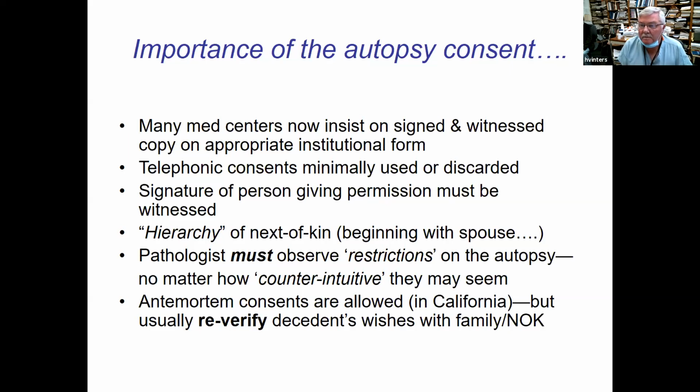We would never do an autopsy without an autopsy consent. The only autopsies that are done without a consent, of course, are at the medical examiner's office. In fact, one of our former residents is John Lucas, who's the chief medical examiner for the County of Los Angeles, a very effective individual as well, and a very good forensic pathologist. But academic autopsies are only done with the appropriate autopsy consent.